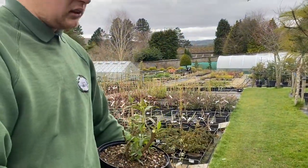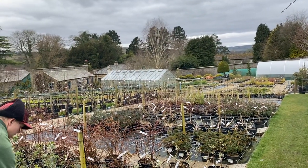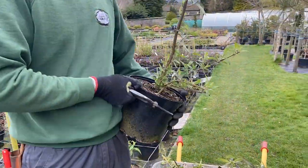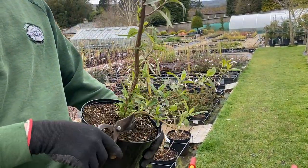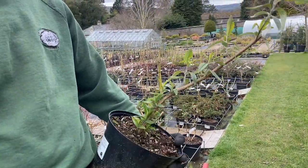At the end of the day, buddleias are the sort of plant that will grow anywhere. They grow in any crack and crevice. That's why they cover the railroad tracks, because they're really not a hungry plant. These ones should ideally have been potted on, but we can't have this many buddleias in a big pot, because it wouldn't be right for a big buddleia of that size.